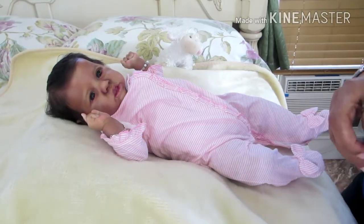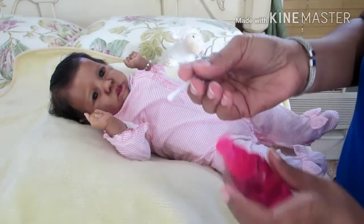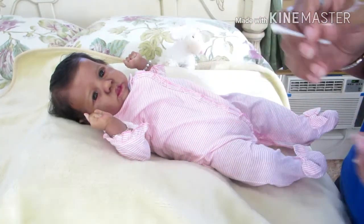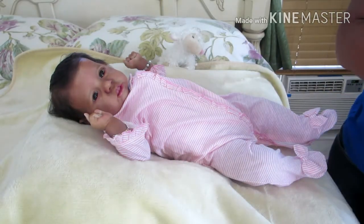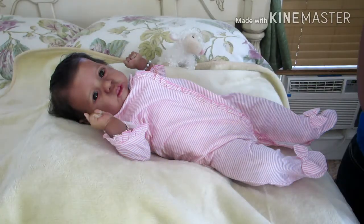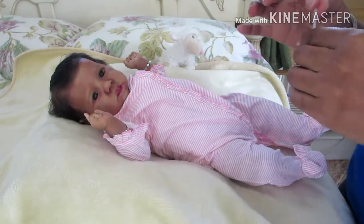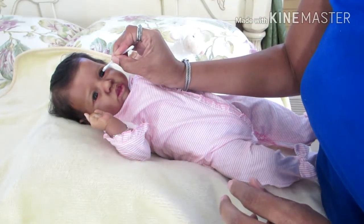So, before that, let me go ahead and just, I'm using a Q-tip and a spray bottle to, I just wanted to clean, oh my, the little Q-tip fell, just to clean the baby's eyes, really.